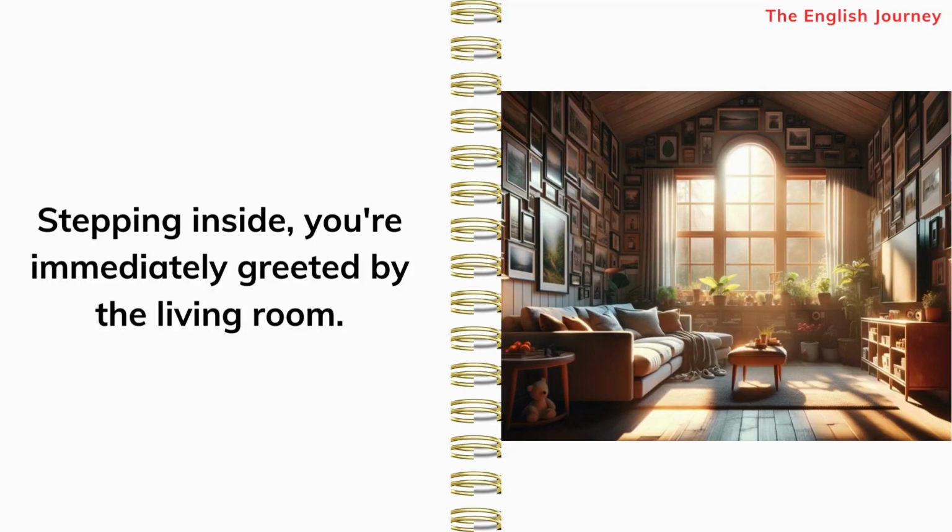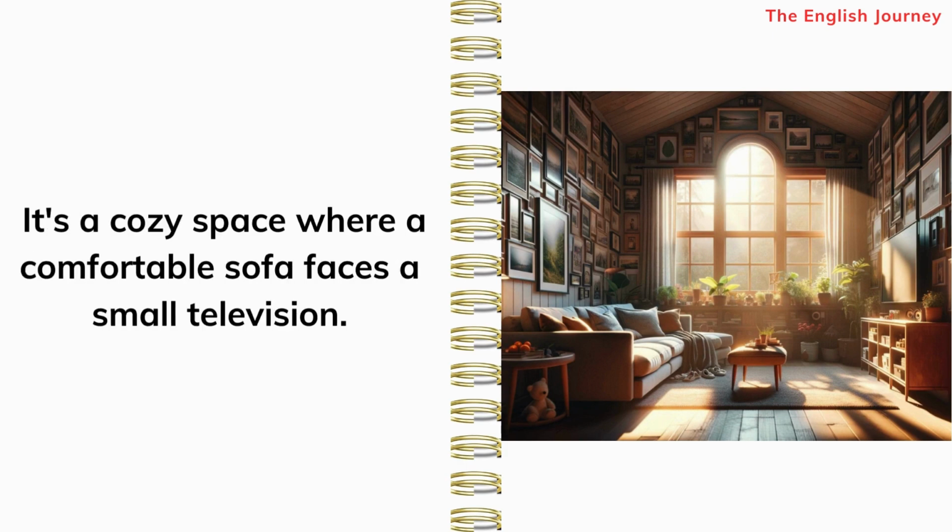Stepping inside, you're immediately greeted by the living room. It's a cozy space where a comfortable sofa faces a small television.